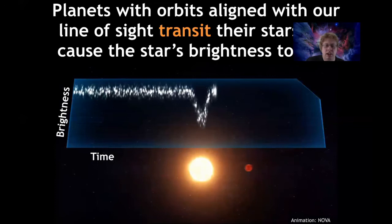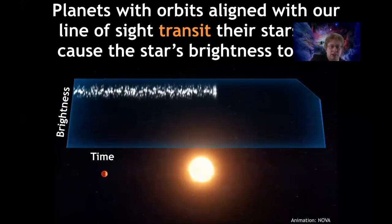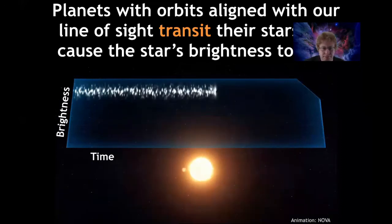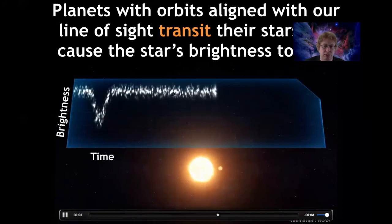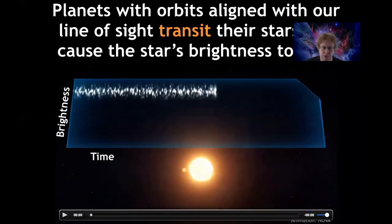So every time this planet goes around, we can see that the brightness time series over here on the left gives a small dip. Every time the planet goes in front, we see this small dip in brightness. And if we see this happening repeatedly, we can infer the presence of a planet.